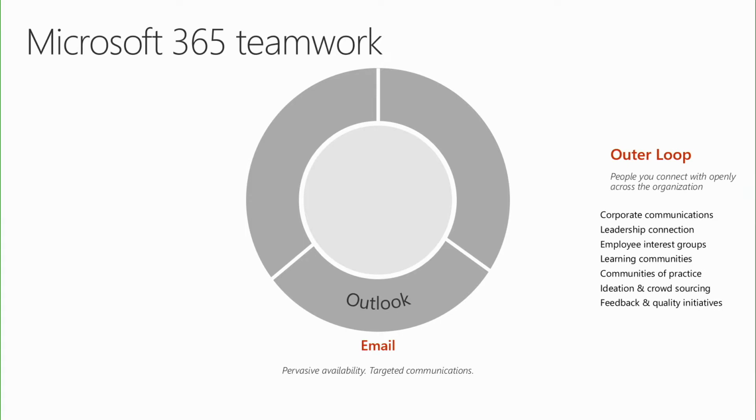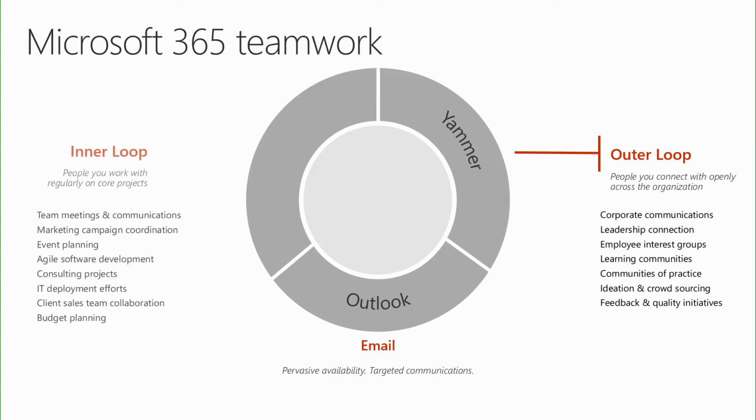In your outer loop, when it gets to the point when you want to share things more broadly, these are things that are more finished, more polished. You want to start to evangelize and advertise that something's complete or a big announcement about something that's coming, but you've already gone through the rigor of working with your team. So typically that is where Yammer comes into play and some of the other SharePoint components, what we call communication sites.